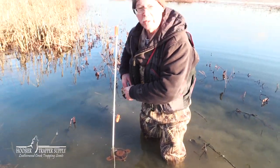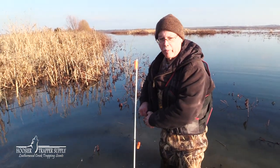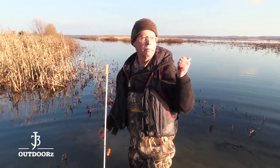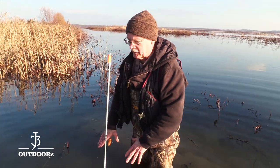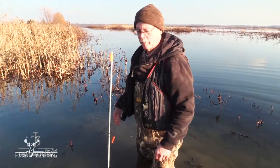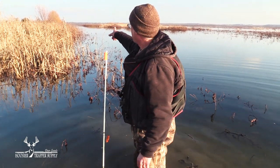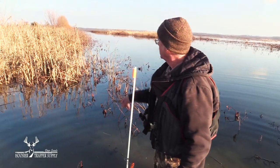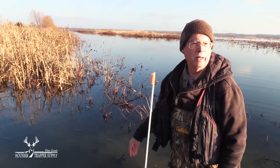So, perfect setup. The versatility of that bracket is awesome because, like I said, we can just use it as a stake swivel like we've been using on the huts, or you can make baited sets like this where you're not seeing as much sign. There's no huts along here, so this is perfect.